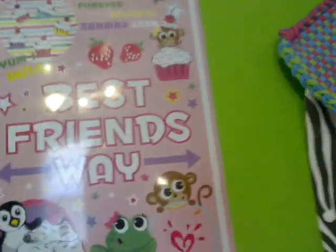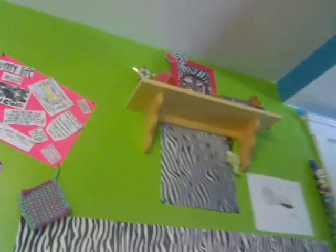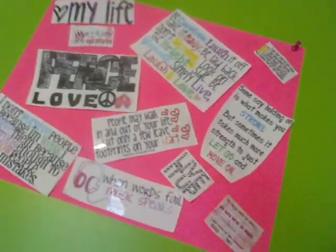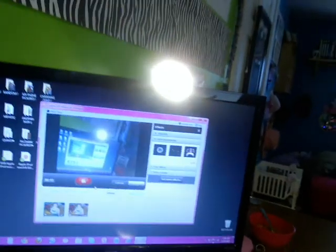My sister got this for me, which I think is really cute. My zebra poster's here. Up there, I don't know if you can see, is just like a shelf with things I got from Greece and trophies and stuff. Here, I have just like homemade posters. I have this really cute M on my wall. My computer I have right here.